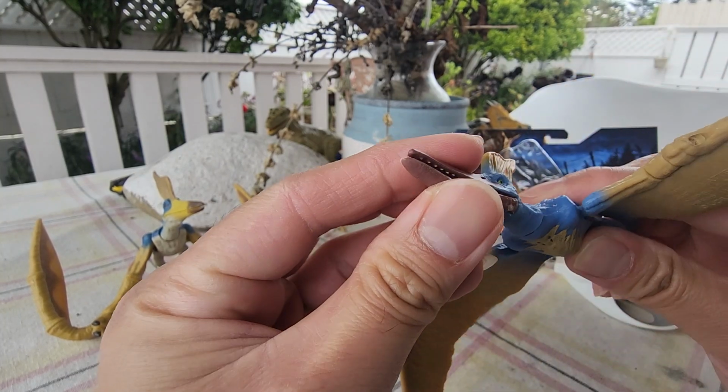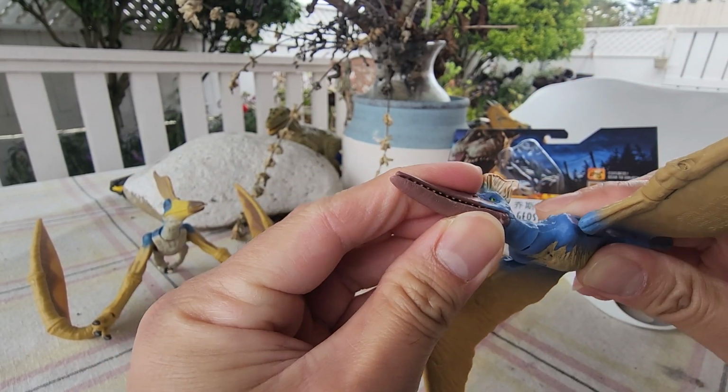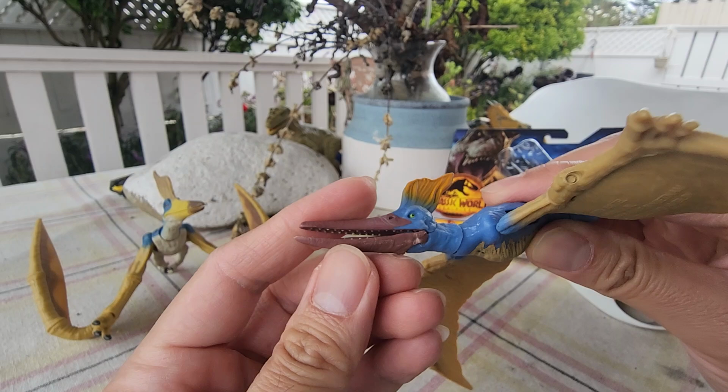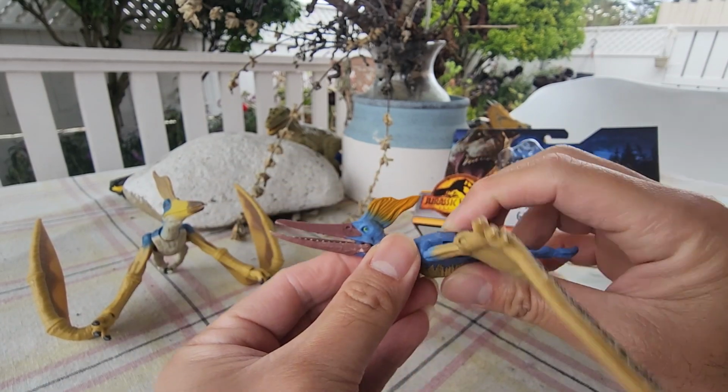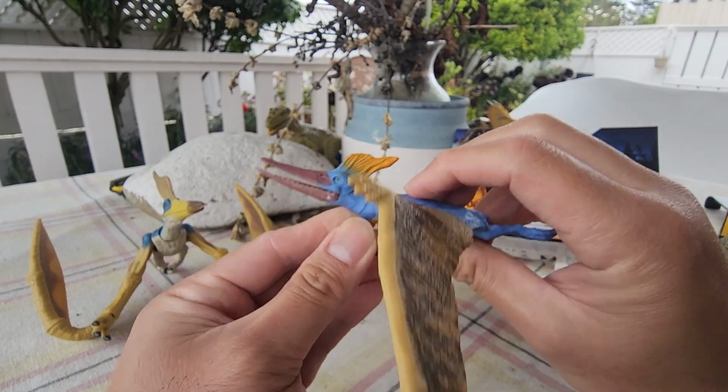Oh wow. Why is the mouth like that? Why is the beak like that? For some reason it looks kind of odd now. Okay. So there you go. The flapping. That's all it does.